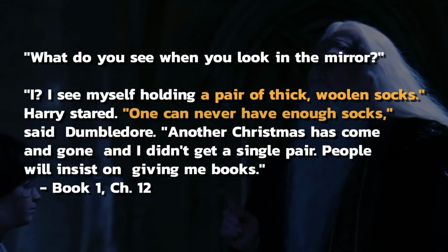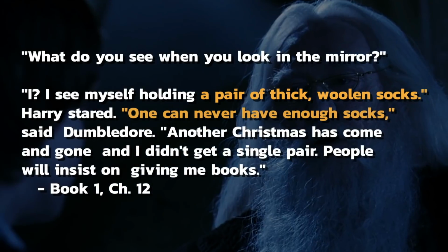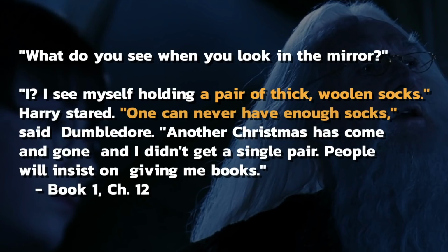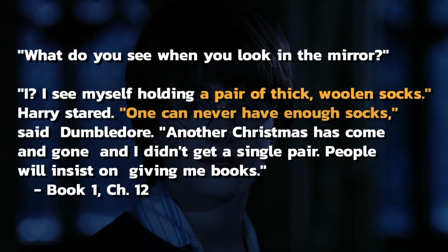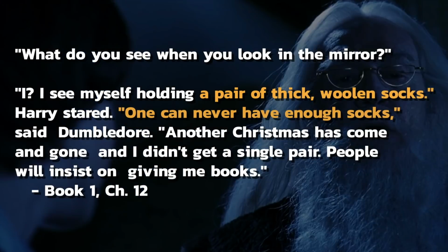What do you see when you look in the mirror? I see myself holding a pair of thick woolen socks. Harry stared. One can never have enough socks, said Dumbledore. Another Christmas is come and gone, and I didn't get a single pair. People will insist on giving me books.